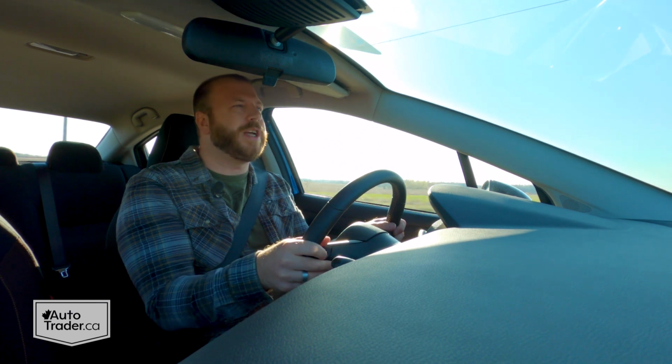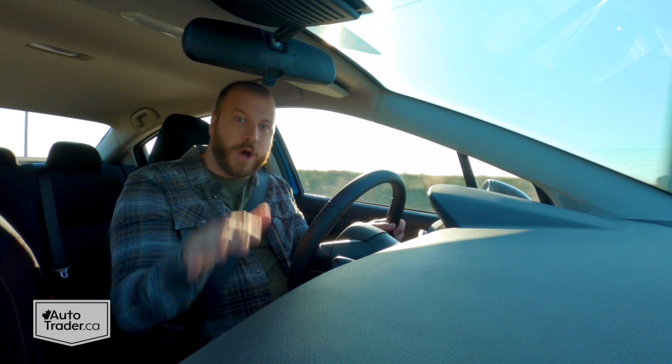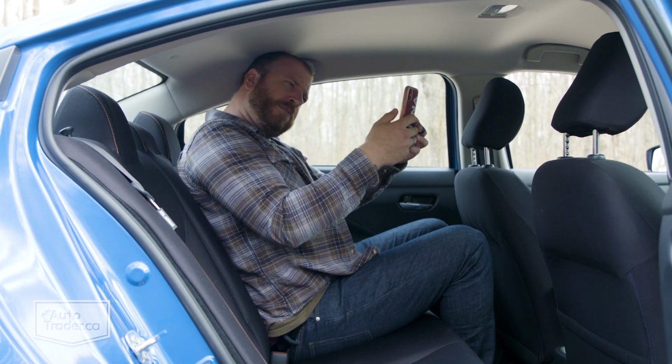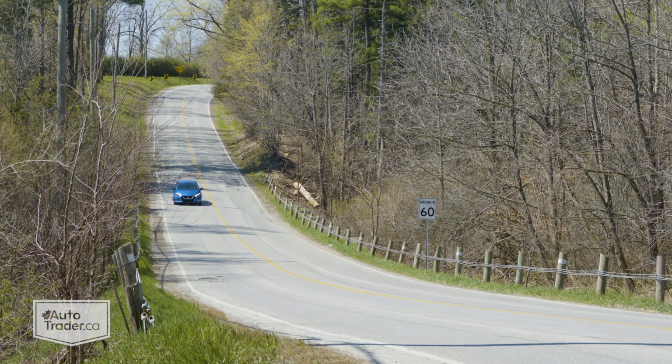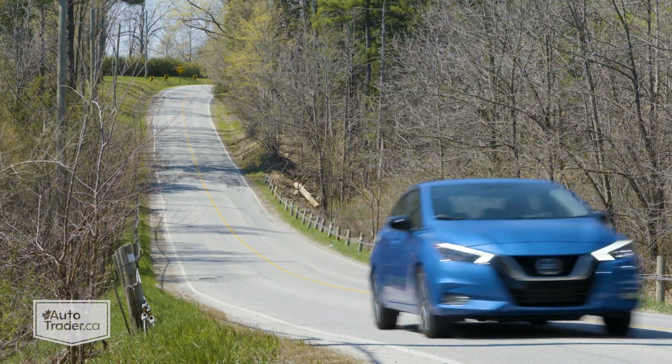I'm not trying to re-engineer this thing here, but it's definitely an issue that Nissan could solve if it just lowered the seat in the back a little bit. That would also give you more headroom in the back, which this thing desperately needs. Now, going back to that trunk for just a second, it's actually pretty big.